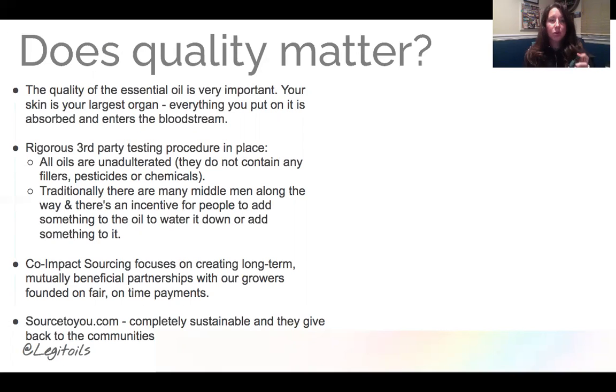So what doTERRA does is that they go through a rigorous third-party testing. So all of the oils are certified that they're unadulterated. They don't contain any kind of pesticides or fillers or chemicals. A lot of times people ask me, are doTERRA oils organic? They are truthfully beyond organic.